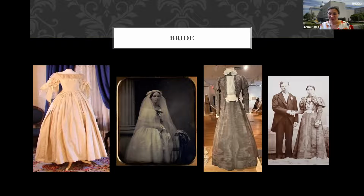So it's this huge pivotal moment in a woman's life. All eyes are on her, and she's taking the step into the unknown and sort of hoping that she has chosen well. In terms of attire, you could have a white wedding dress or you could have a colorful wedding dress, and both were equally valid in the 19th century.